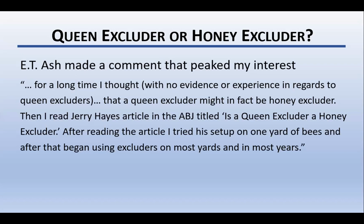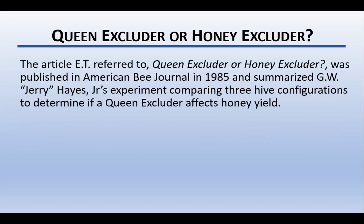Then I read Jerry Hayes' article in the American Bee Journal titled, "Is a queen excluder a honey excluder?" After reading the article, I tried his setup on 1 yard of bees, and after that began using excluders on most yards in most years. So when I read that, what I thought was, well, queen excluders must not be honey excluders. But since I was writing this article, I thought, well, I should at least pursue trying to find this article that E.T. referred to. So I did find it, and the actual article is called Queen Excluder or Honey Excluder, and it was published in 1985.